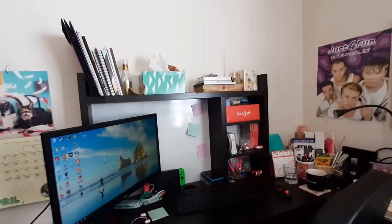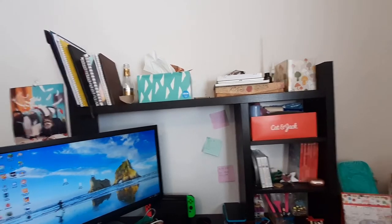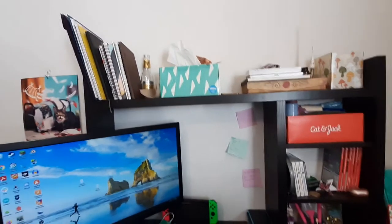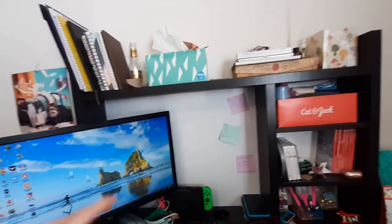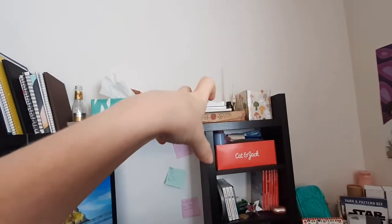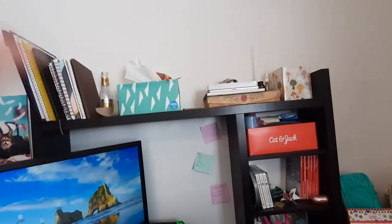So up here above the desk, I want to make it look a little bit more like, the only word I can think to describe it is adventure core, I suppose. So like a mixture between Victorian and librarian and traveler all in one bundle. But that's what this shelf is going to be. I've already organized some items up here that will help with that aesthetic, but this is definitely not how it's going to look when everything is said and done.